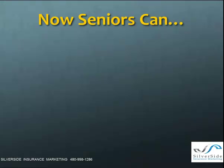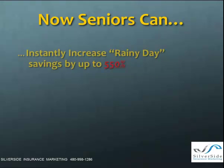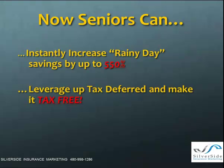So, hey, look, with this particular strategy, your seniors can increase their rainy day money, the money maybe sitting in an old annuity that they're not intending on using for month-to-month expenses. They can increase that money 550%. You're leveraging up tax-deferred and making it tax-free. Guys, write that one down. Tax-deferred to tax-free is a good catchphrase when you're talking to clients that aren't familiar with this type of thing, okay? Turning tax-deferred into tax-free.